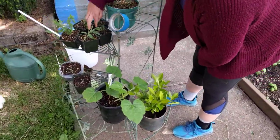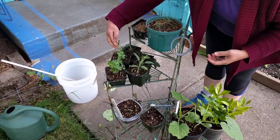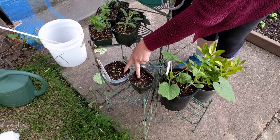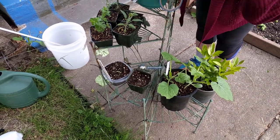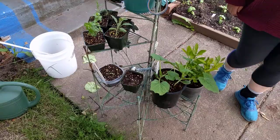And then we have cuttings, successful cuttings: sage, oregano, rosemary. I'll probably give most of these away to friends. There are two little summer savory here, which I will use to transplant into the bigger areas when the summer savory there is finished.